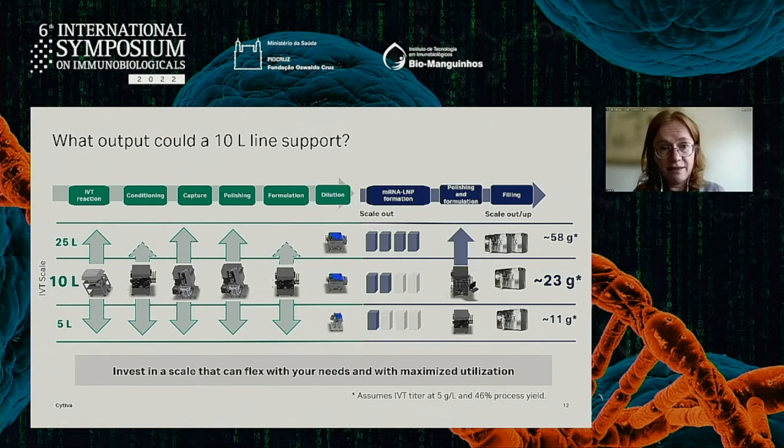So my takeaway here is that you should invest in a scale that can flex with your needs and go for maximized utilization of that manufacturing line.